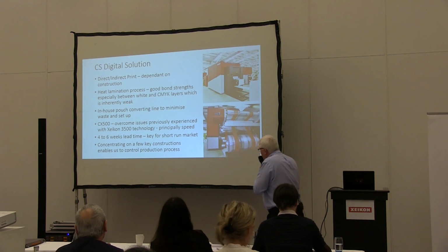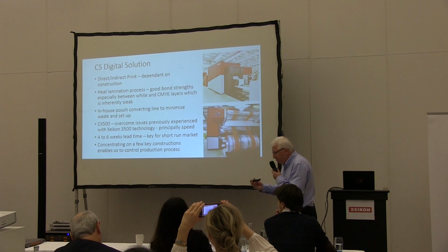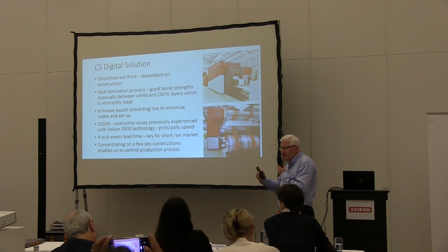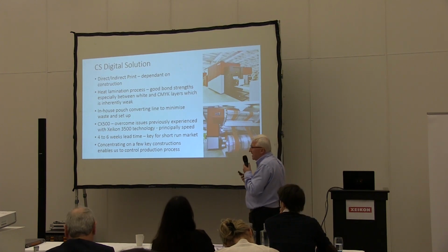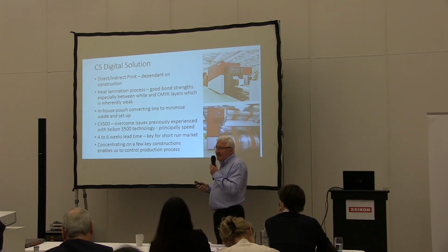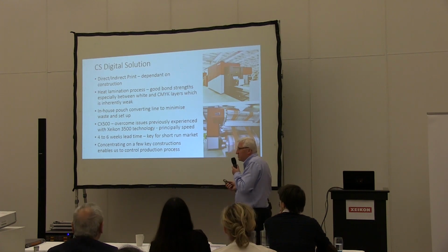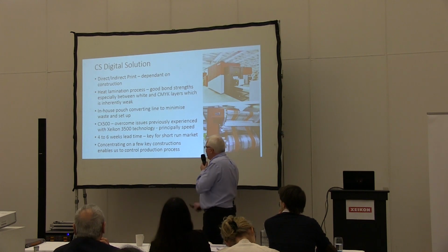So what does this solution involve? Well, we've been doing flexible packaging and pouches probably for 2 years, but we've been direct printing them. So in other words, printing directly onto a 1270 PET construction. Working with Zycon, we've come up with a solution of indirectly printing. And what we're doing is using a heat lamination process, and this achieves a good bond strength between the toners, CMYK, then the white and the material.